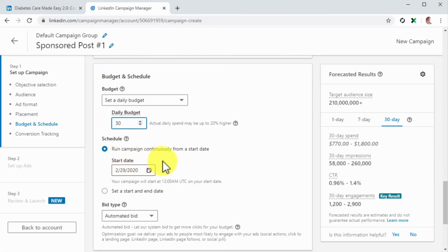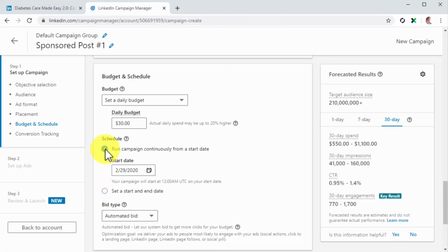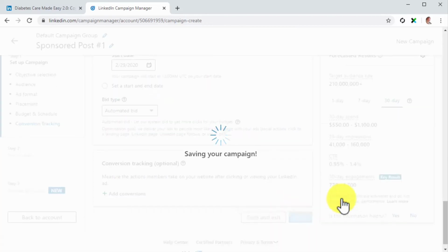Now select your schedule. You can select to run campaign continuously from start date, which means your post will be promoted right when you launch the campaign until you stop it manually. Or you can select Set a Start and End Date to schedule a different start and end date. For promoted posts, the best setting is to run the campaign continuously from start date. This setting will help you generate lots of engagement right from the get-go. Let's click on Next to save your campaign settings and move to the next step.